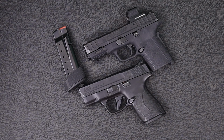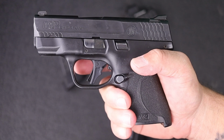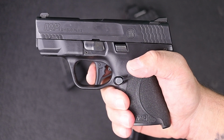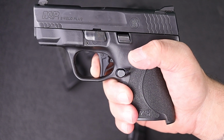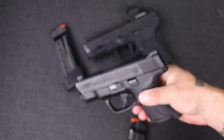Now some of those targets kicked my butt a little bit. I don't know if I was at 100% shooting capabilities that day. Even then, you see what these guns are capable of if you do your part. So, the trigger on the Shield Plus. Flat face, get to the wall, it breaks. Reset, boom. It's not super light, it's predictable. That is what I want in a carry gun.